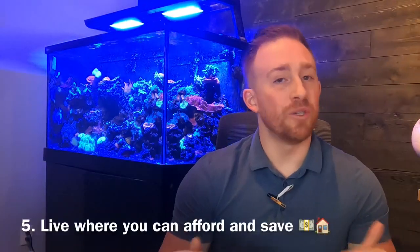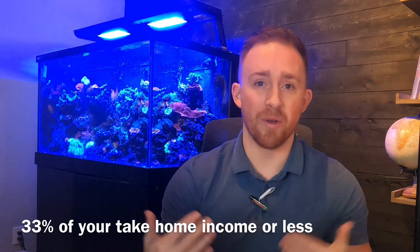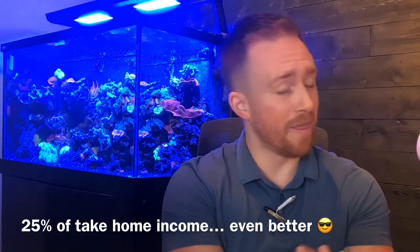Habit number 5, live where you can save. So there's opposing opinions out there on how much house you can afford, whether you own the home or whether you are paying rent as a tenant. I'm on the conservative side here and strongly feel that 33% of your net income or less should be spent on monthly payments or rent where you live. If you're comfortable with living somewhere where you only have to spend 25% of your take-home pay, that's even better.